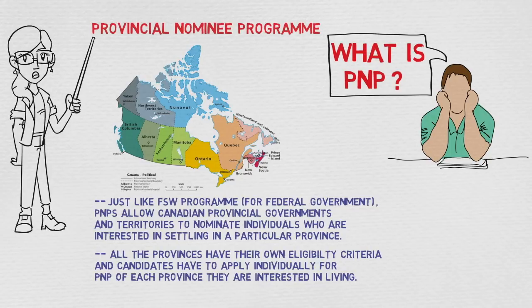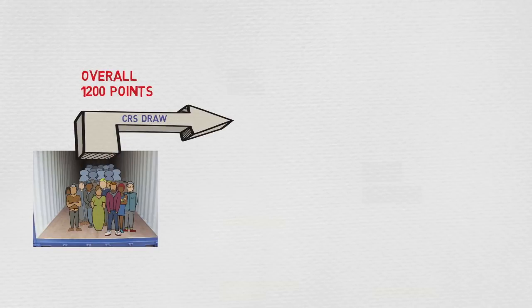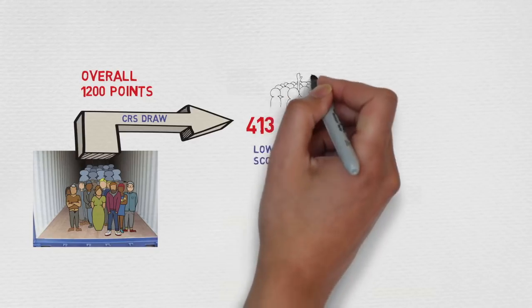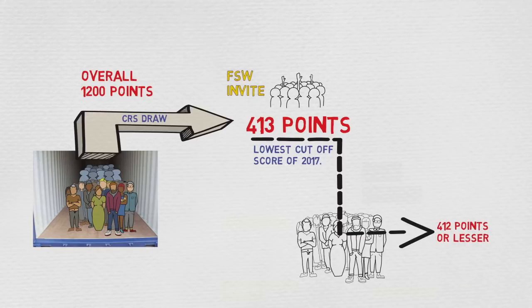PNP program is basically for people who could not clear the cutoff draw. Now let me explain through a simple animation how PNP magically increases your CRS score. Let's suppose this is the Express Entry pool and there are many people in there. The scoring is done out of 1200 points. Let's assume in a period of a few months the CRS cutoff draw was at a minimum of 413 points, which was actually the lowest cutoff of 2017. Then obviously all the people above 412 points would get the invite. But there would still be some people left out who would have 412 points or lesser.